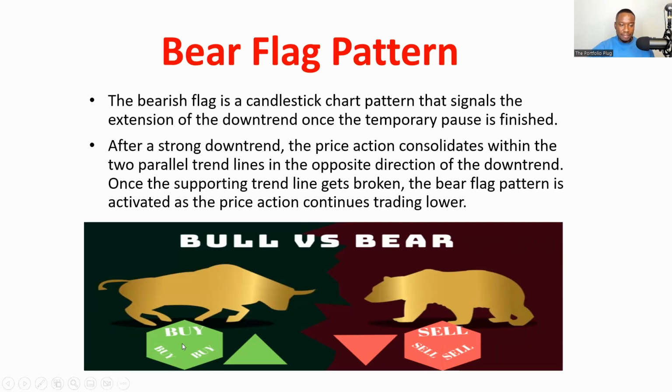Bull is when you have an upward trend. That's when you see people are buying, so they're confident in the market. You see a lot more buying power. Primarily, you want to buy when the stock is low, right?